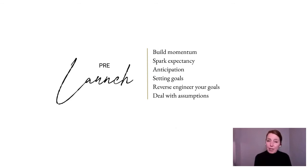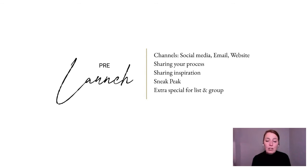You can really deal in the pre-launch time with certain assumptions people have, or how do you ship art? How do you frame art? How do you light art? How does art work in a space or in a business? You can share that already on your different communication channels. So using your website, your social media, your email, you're sharing your process, your inspiration, giving little sneak peeks. You're not just giving it all away on day one. Remember the curve, you are building that momentum towards launch date.